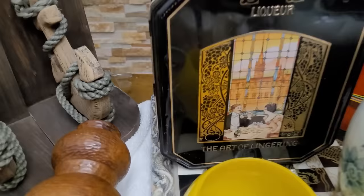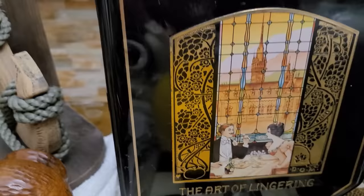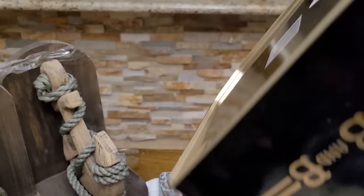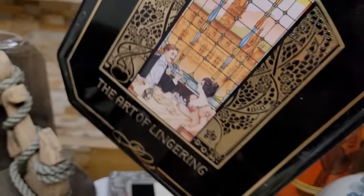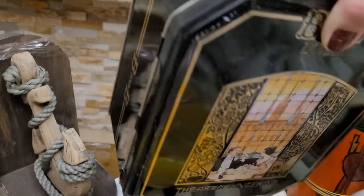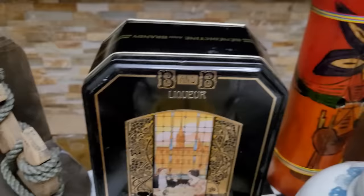Vintage tins are extremely popular. This has a Hollywood Regency theme, B&B liqueur, Benedictine and brandy, it says. It is on a hinge, very nice tin, does have a few scratches. I paid $3 for it, and I am going to ask $25.